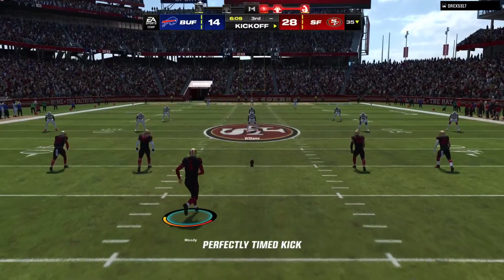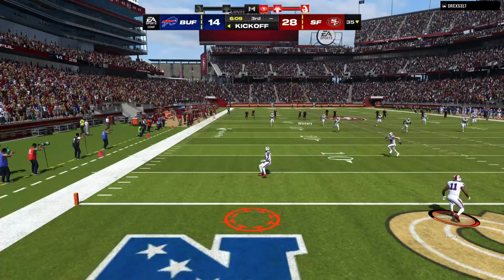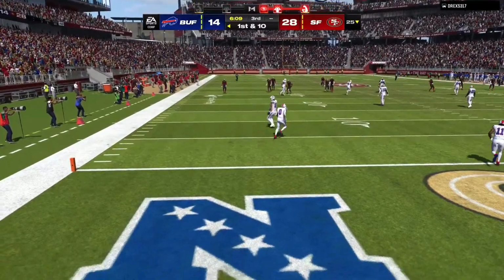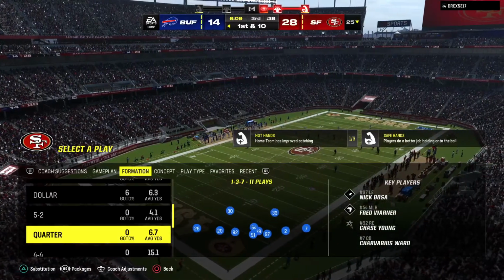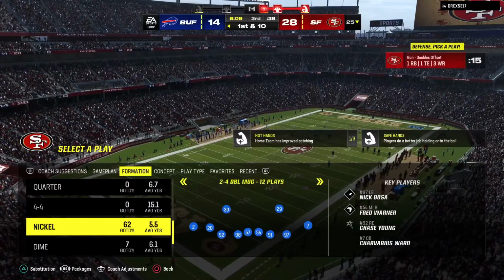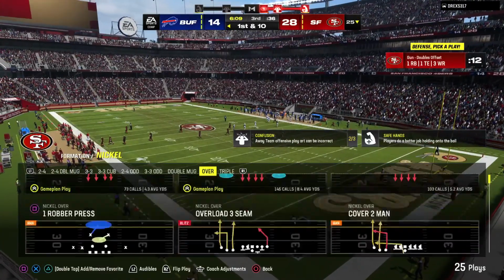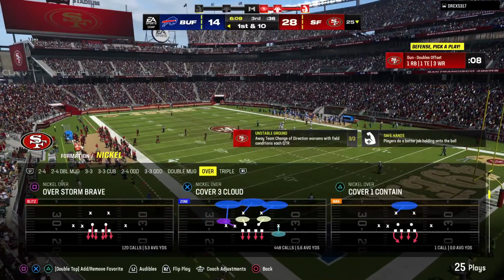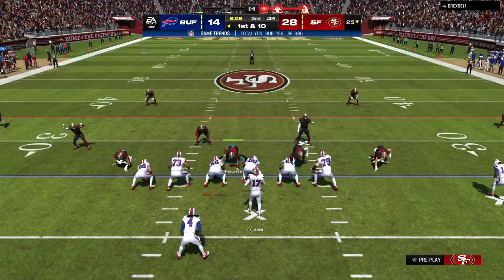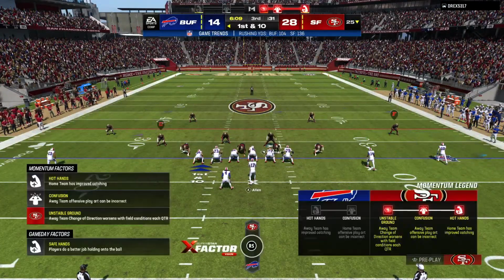So here's Moody back out there now to send this one away. And that one will bounce out of the back of the end zone, so we will start here at the 25. Allen and the Bills now with a 1st and 10 at their 25-yard line.